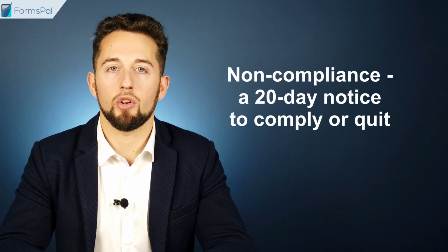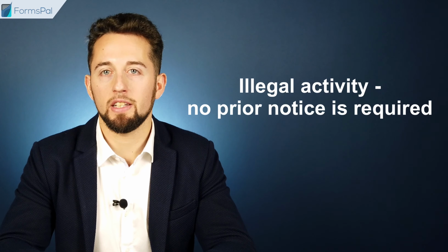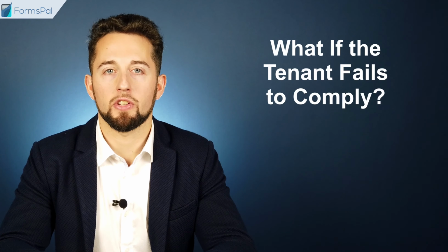Non-compliance notice. If the tenant violates other terms of the lease, a 20-day notice to remedy the violation or quit should be given to them. However, if the tenant was involved in illegal activity, the landlord is not obliged to send any notices before terminating the contract. What if the tenant fails to comply?